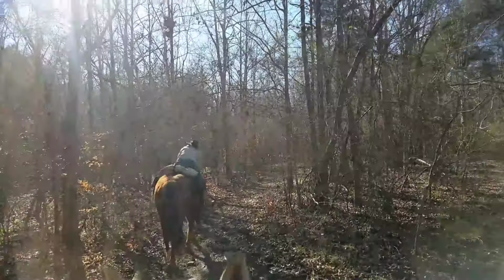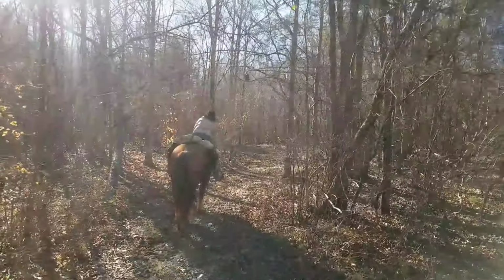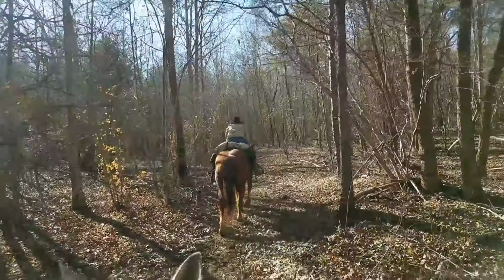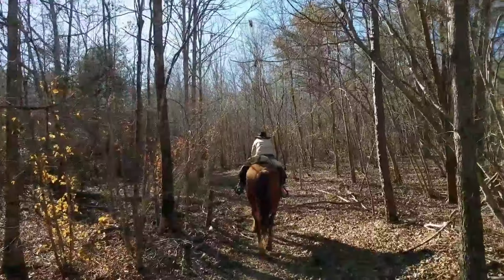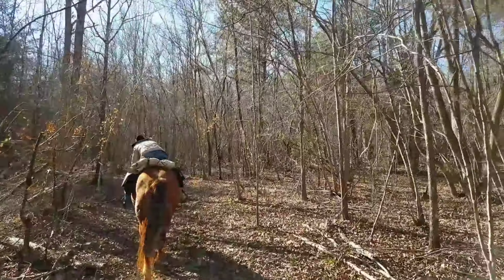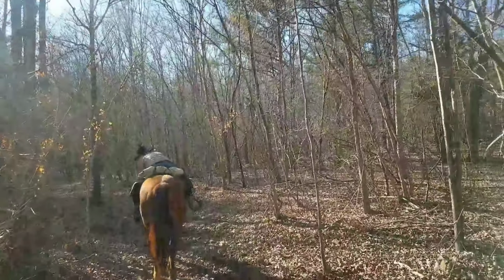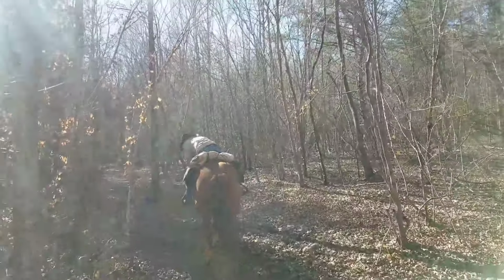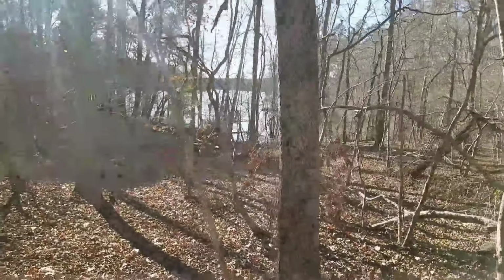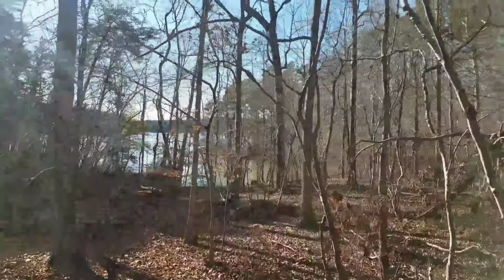So like I said, we're just going to ride out here to the lake and then we'll ride this trail back. I'm guessing maybe it's like a mile or so out here and back, or at least ways out here anyway. So maybe round trip 2 miles or so. Well, there's the lake. That's Badin Lake.